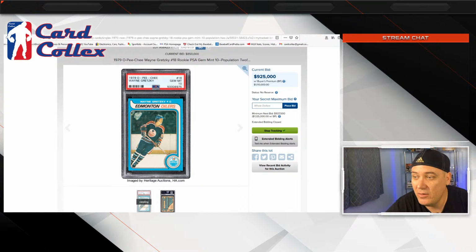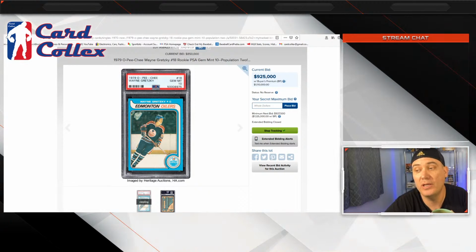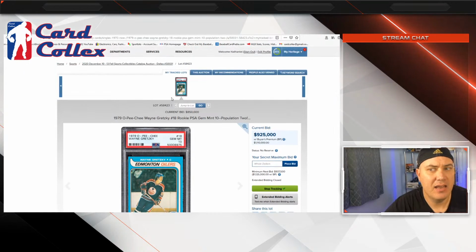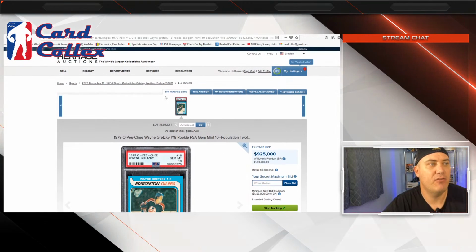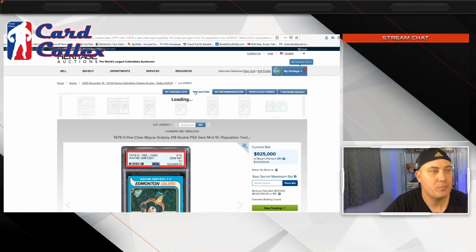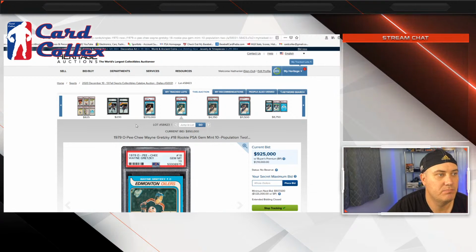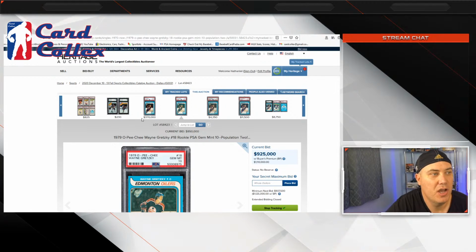Is that only done for really expensive cards, the 30-minute extension? No, it's done for every lot in this auction. So if we go to this auction, this is definitely the most expensive card in this auction. But there are others.